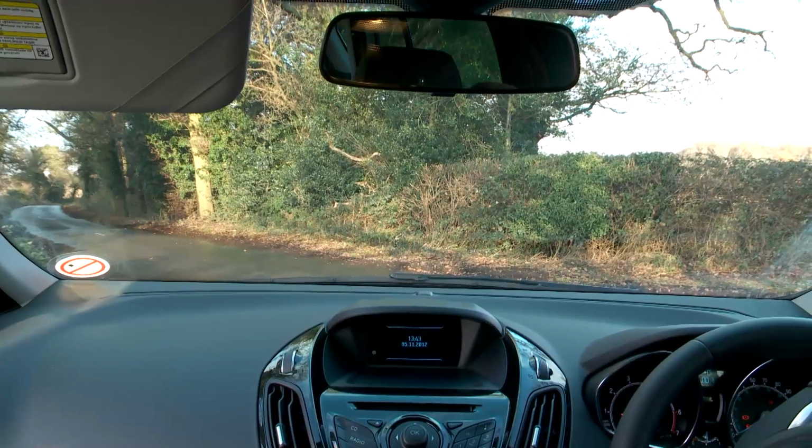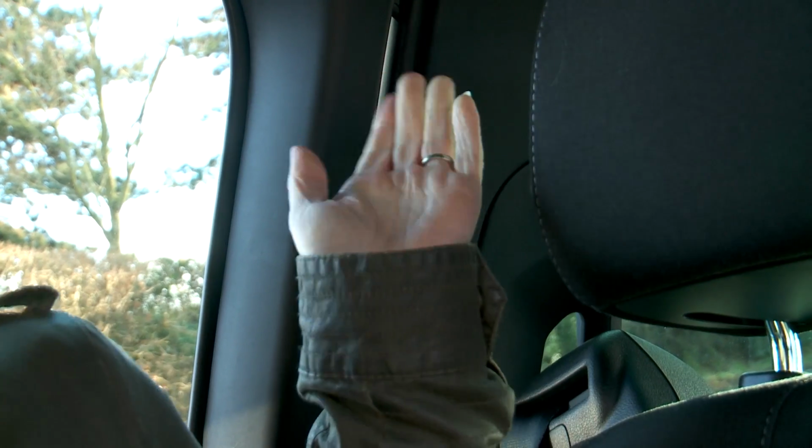Visibility up front is great. But, ironically, for a car with no B-pillars, what would be a B-pillar when the doors are closed really is quite thick. And the back screen is pretty narrow too, so rear visibility really isn't that good.